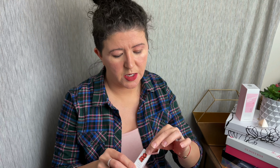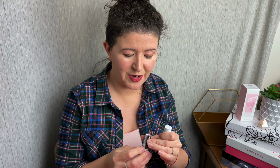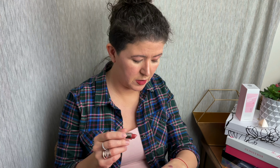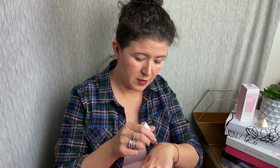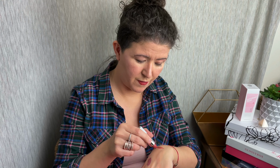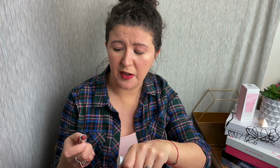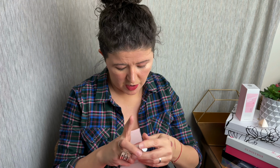All right, let's see here. Ooh, it's got the metal. I love metal lipstick tubes. There's just something very, ooh, that's pretty. Here, let's put it right here. Vintage rose. I don't know that I would call that vintage rose. It's more like a rusty color, but it is pretty and it's very creamy.